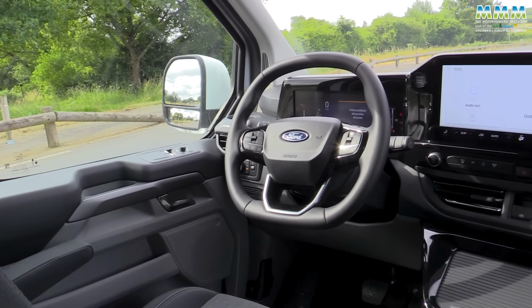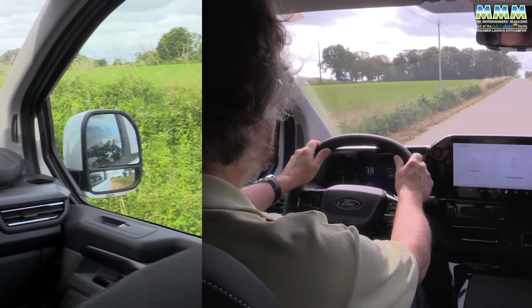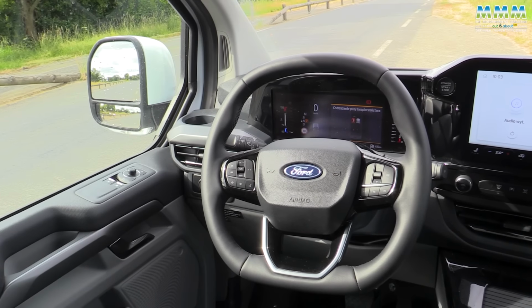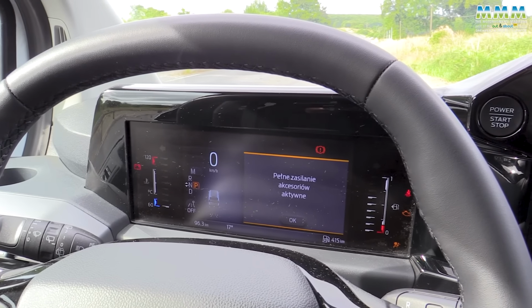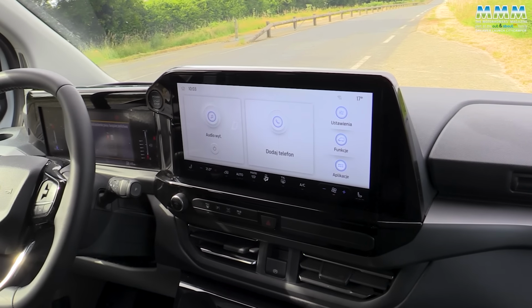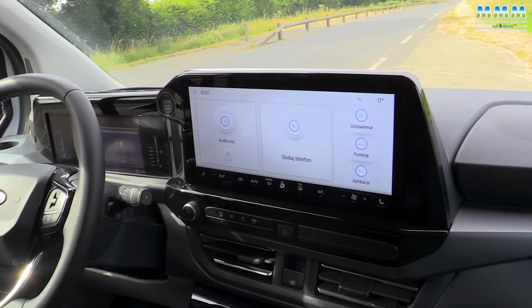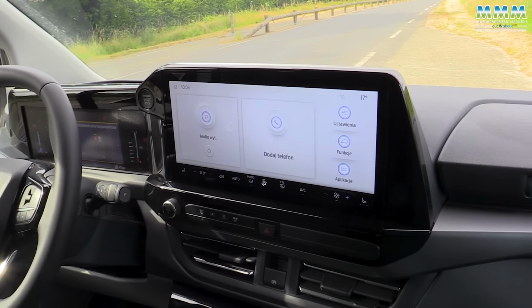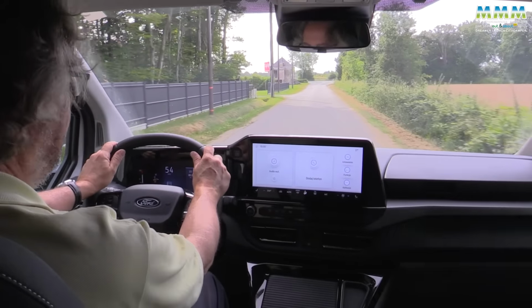This is a Tourneo rather than a panel van as the basis, so you do get things like the leather steering wheel, but the key thing is on this fully digital dashboard, this big screen for the sat nav and Android Auto and everything. All seems to be in Polish or something for the moment, so I'm not quite sure why. Yeah, it's a very nice environment, and it does feel very smooth and quiet.